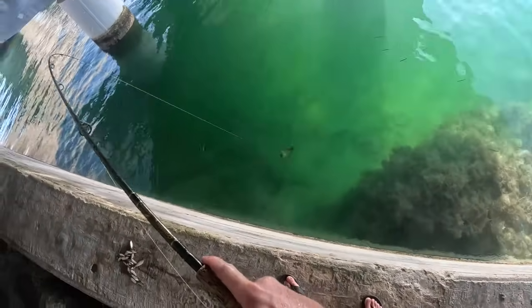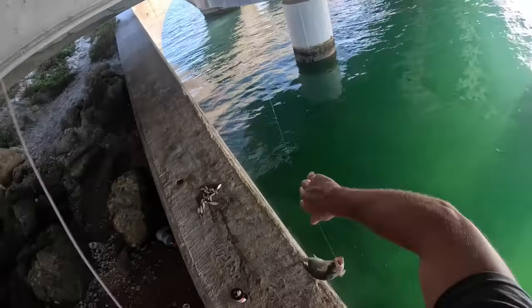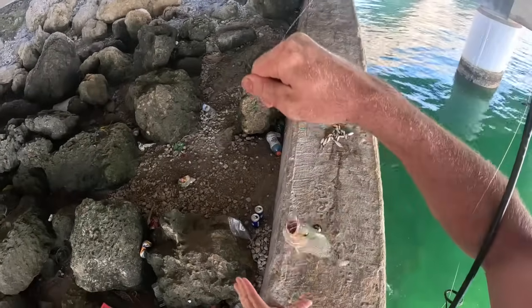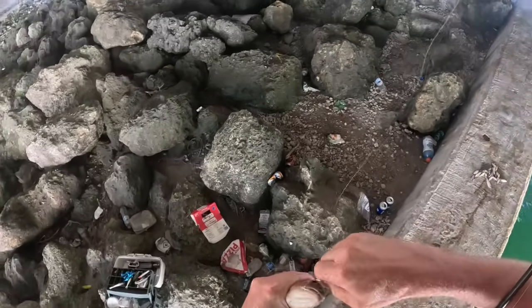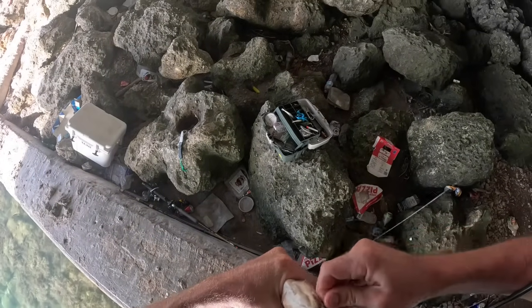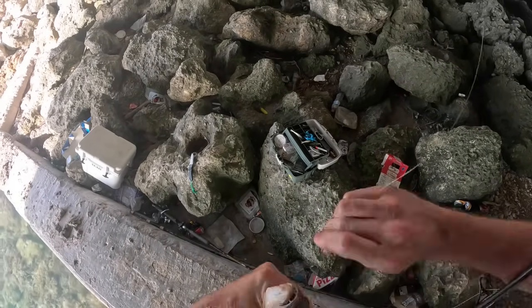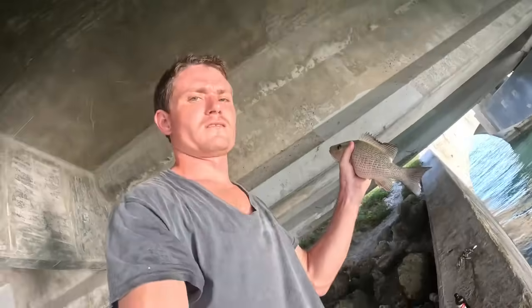And those chubs disappeared, so the fishing's been a lot better. It's another nice mangrove. We'll keep him. That's number 4. As you guys can see, the chumming definitely works.